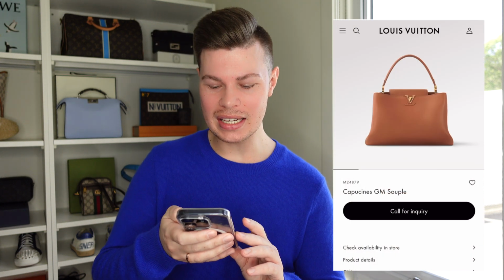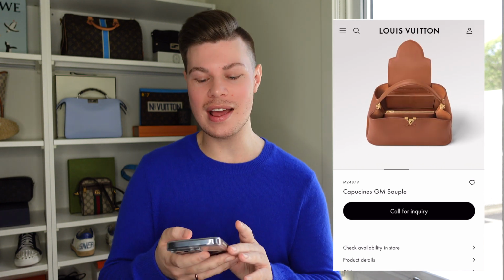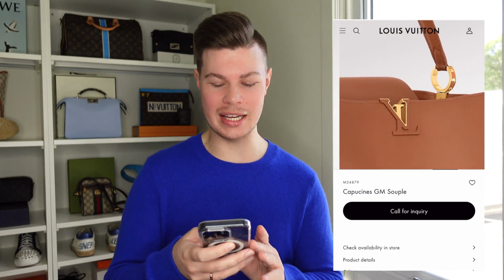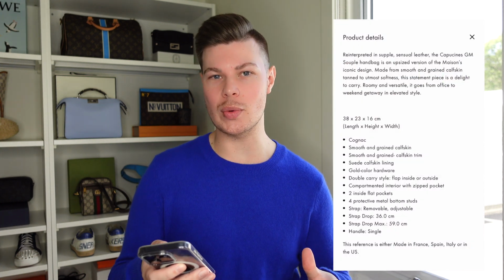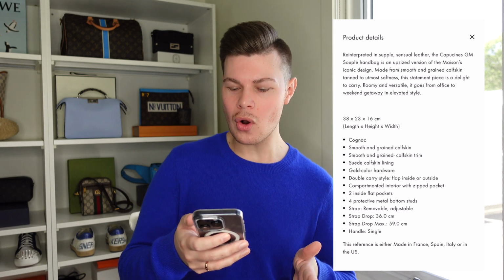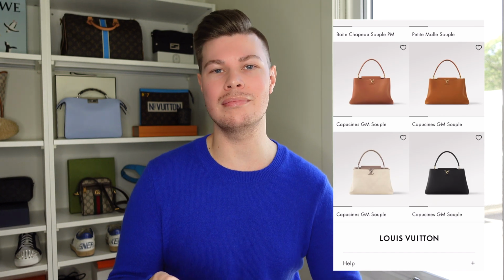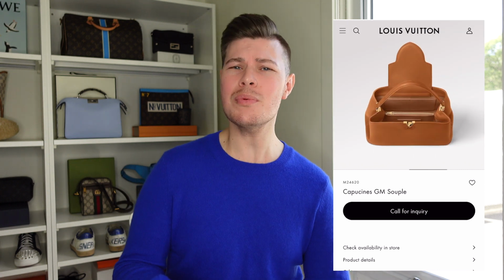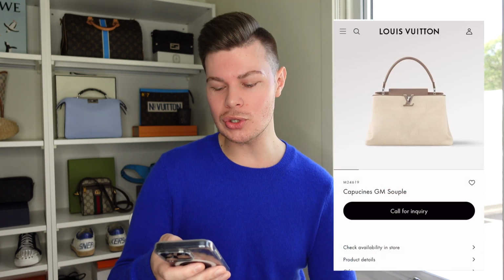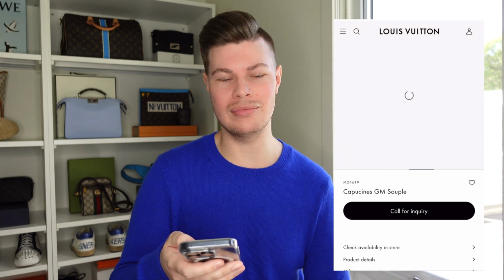But this GM, interesting. Now, they brought it out in a tan color, a caramel color, a black, they've even brought it out in a canvas, and this is a very interesting kind of thing, but I kind of like it. Now, it's obviously in the GM size, so it's quite big, but I'm all for it. I think if Louis Vuitton want to bring out the same bag in a more slouchy version to appeal to a different kind of customer, that is progression. That's what we want. And of course, it would still cost a lot of money, but they're not here in the budget game. They're here in the variety game now.